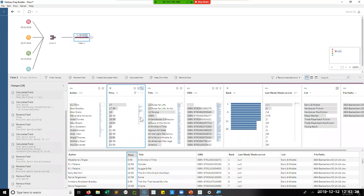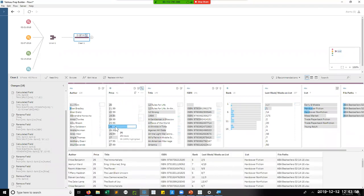And you can also use this blue, let's call it mind map, on the right to quickly navigate your data and see what are the most frequent values in your data set, and see maybe if you need to pay attention to them. Also, if you want to see, for example, all books which have a price of $26, you can click on this. We see that there are 26 rows actually. We can click on this value in the price card, and it highlights all the other rows in the data set where this value appears.